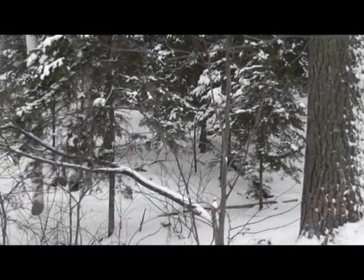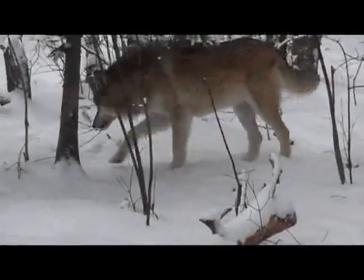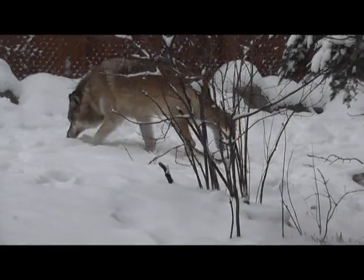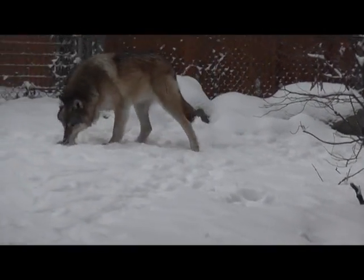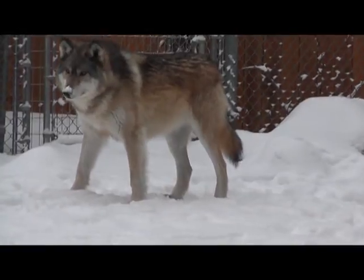This time of the year it's starting to really calm down and things are pretty quiet and pretty reserved around here. But like I say, the snowfall has got a lot of scents in it. It's fresh, it's fun to do a face wipe or to roll in, and it gives them an opportunity to interact with each other in a little more social setting. So environmental conditions can really influence wolves' behavior.